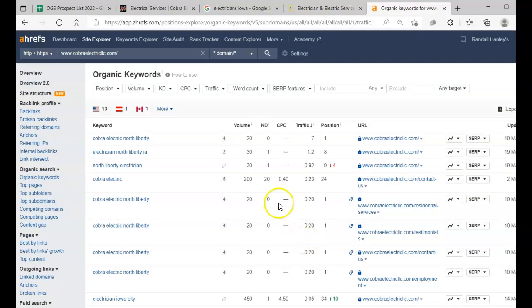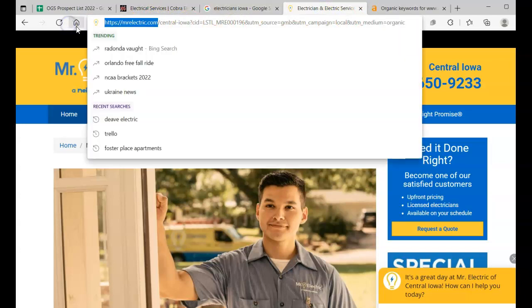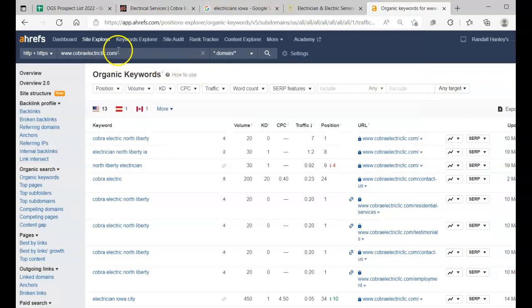You're at the top of the third or the bottom of the fourth page. So people can't find you online. They can't find your website. And unfortunately, that allows you to actually lose customers every single month to these guys right here, right? So we're going to figure out what these guys are doing properly and what you can do better. Same thing. We're going to put them here into Ahrefs. We're going to take the URL and transfer it over.